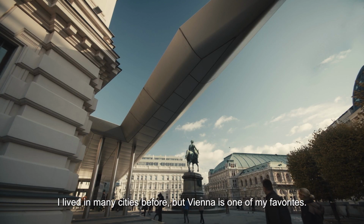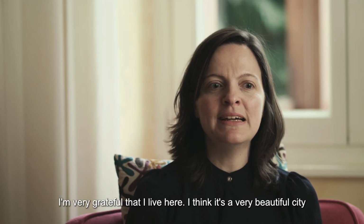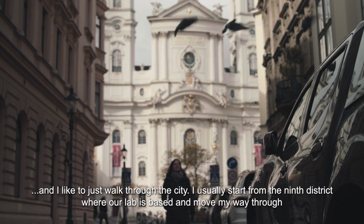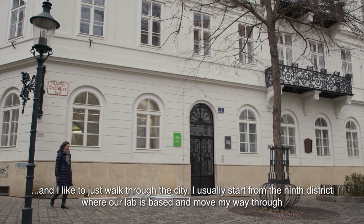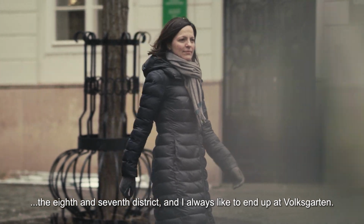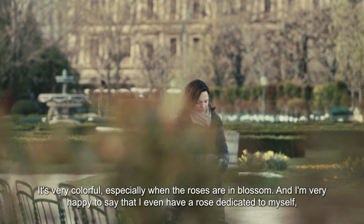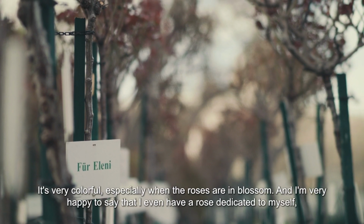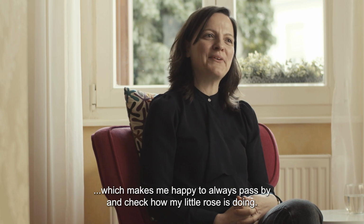I lived in many cities before, but Vienna is one of my favorites. I think I'm very grateful that I live here. And I think it's a very beautiful city. And I always like to just walk through the city. Start from the 9th district where our lab is based and move my way through the 8th district, the 7th district. And I always like to end up at Volksgarten. I think it's very beautiful there. It's very colorful, especially when the roses are in blossom. And I'm very happy to say that I even have a rose dedicated to myself, which makes me happy to always pass by and check how my little rose is doing.